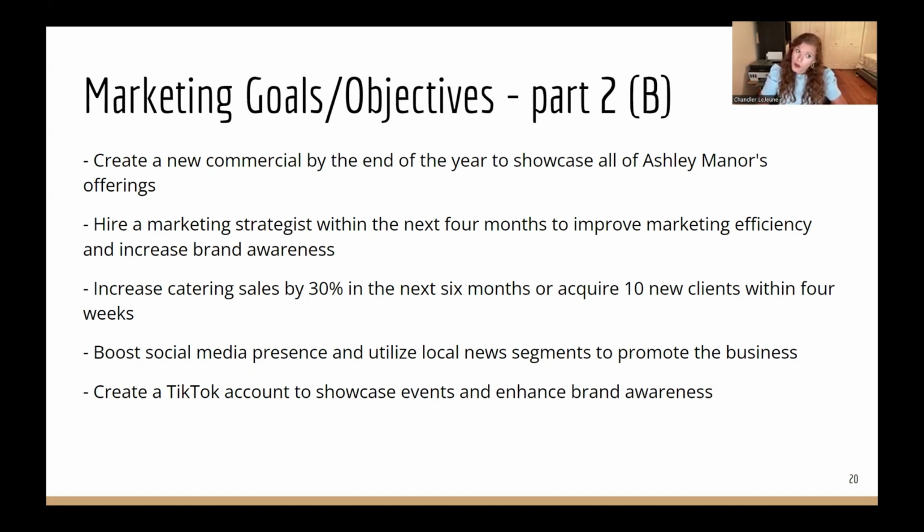Another part of objective B aims to increase catering sales by 30% in the next 6 months or acquire 10 new clients within it. This will boost their social media presence as well. And we could boost it also again with TikTok and Instagram and other online platforms.